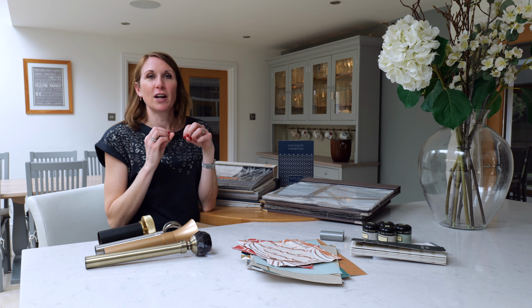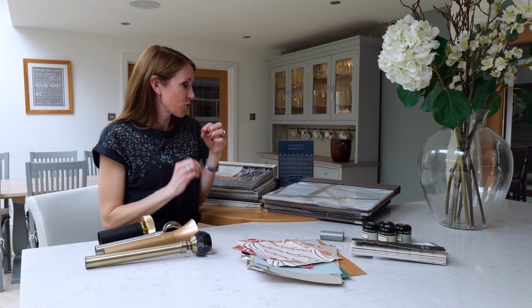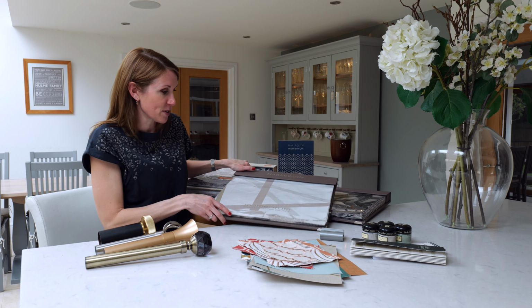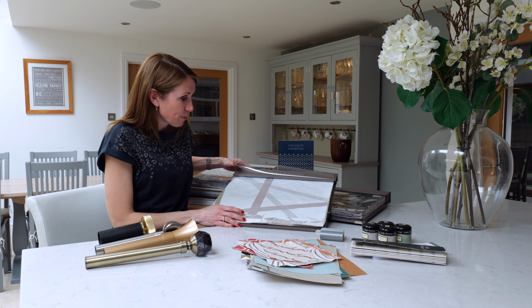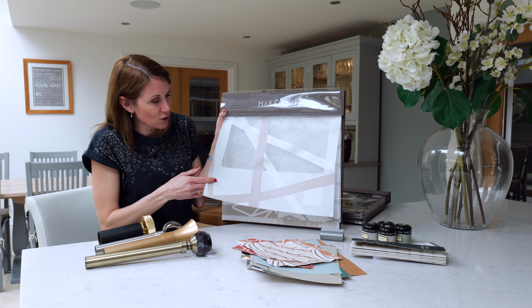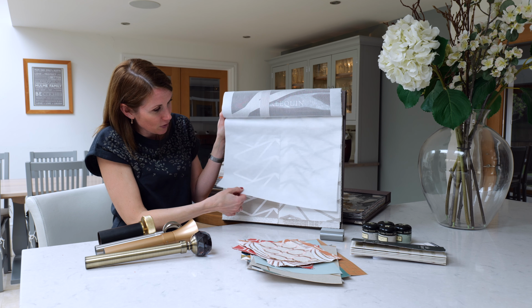So geometric is quite a big trend at the moment. So there's an abundance and plethora of collections that I could show you. I've just chosen a few to give you an idea, but please do visit the website for more inspiration. Sheers work well in this trend as well, and this is the Momentum sheers. So again, you can see that lovely geometric patterns featuring in some of these.